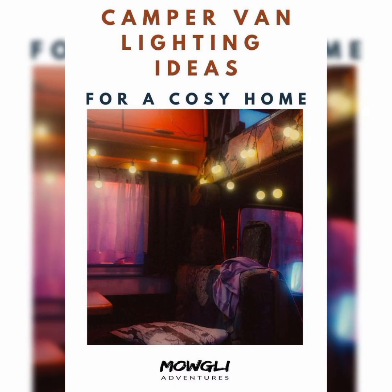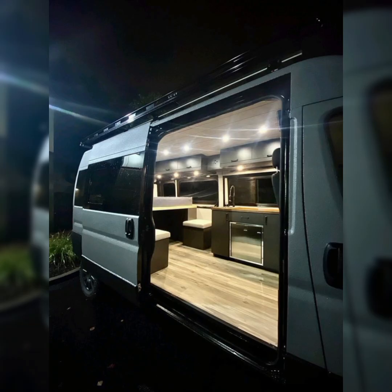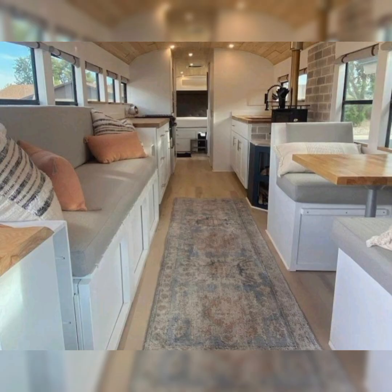Number 14. Upgrade your lighting. Upgrading your lighting can make a huge difference in the look and feel of your RV van. Add new lighting fixtures or replace existing ones to create a cozy atmosphere. Choose LED lights to save energy and install dimmers to give you the perfect amount of light in any situation.